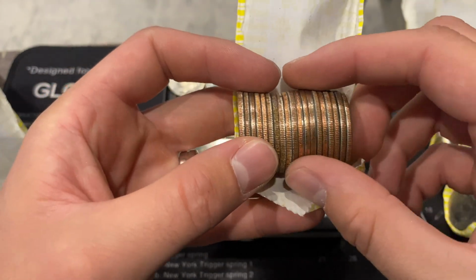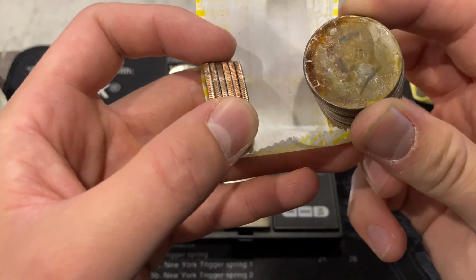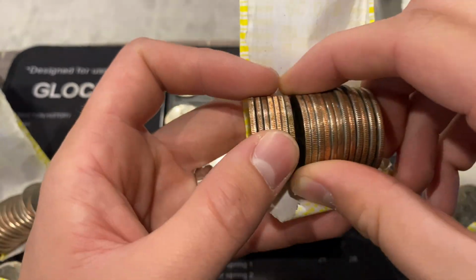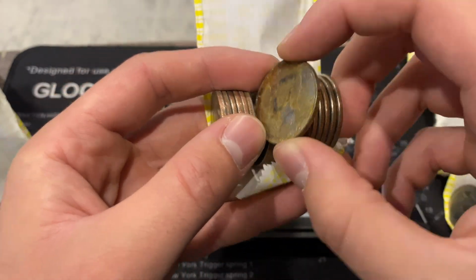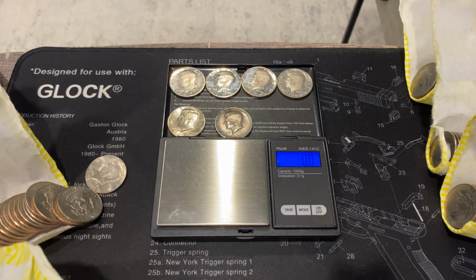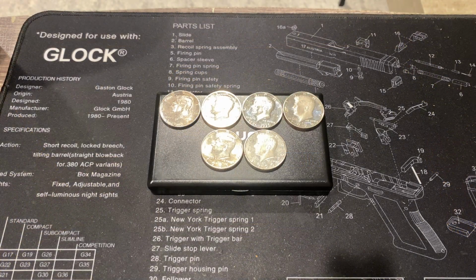We'll double check this roll real quick. And that is a really rusty looking, environmentally damaged bicentennial. But anyways, guys, I'm going to go ahead and double check these rolls. Make sure we didn't miss anything, and then I'll bring you guys in for the wrap up. Okay, guys, so we didn't miss anything in any of those rolls. So let's go ahead and get into our wrap up.